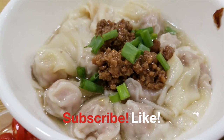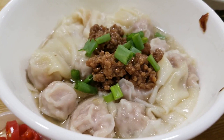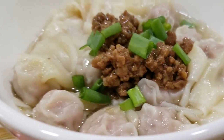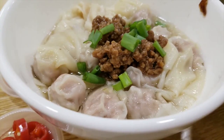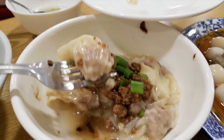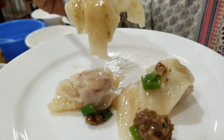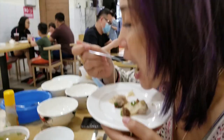Okay, so this is the dry one. Beautiful. This is wonton, but in Sarawak, they call it kiaw. It's a handmade wonton, right? Yeah. They made it right here. Amazing. Kiaw. Chili. Beautiful aroma. I think maybe also a little bit of sesame oil, isn't it? Yes. But they use a lot of shallots. You must eat with chili. She loves it. Look at that.